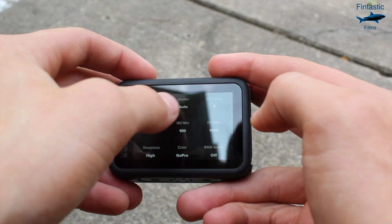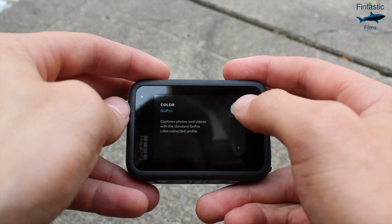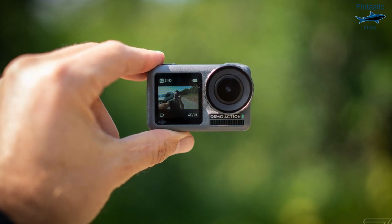To start things off, let's go over the best action cameras you can buy in your price range. One reason action cameras have become so popular is the price. Compared to traditional cameras, these are an inexpensive option. For our first price range, we're going to be talking about cameras available for under $200.